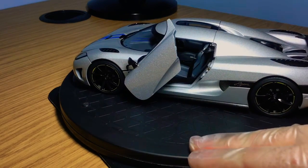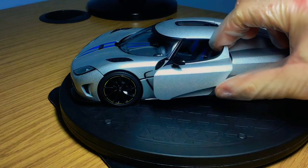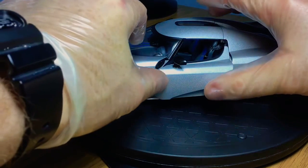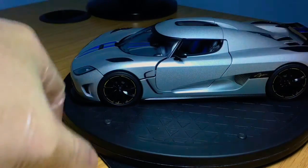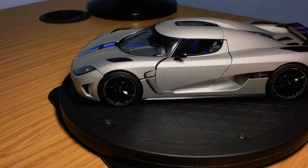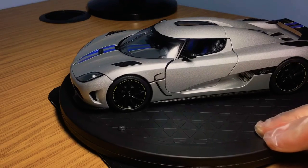Now, to close the doors down, you just push them down gently like that until they've matched up, and then just slowly push it into place. I'm just going to use two hands, just to be on the safe side, like that. And that's how you close the doors, just in case. They can be quite delicate, so if you have this model, please be careful, and take your time when you're opening up the compartments.